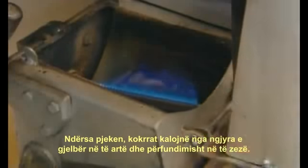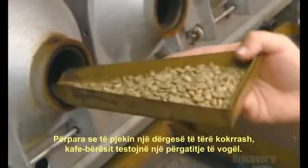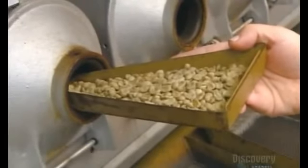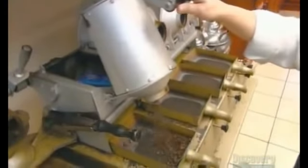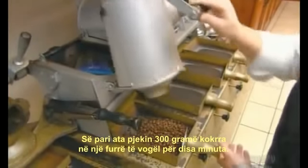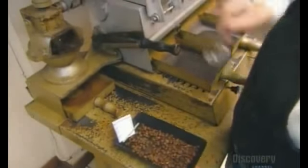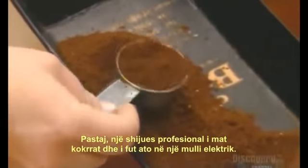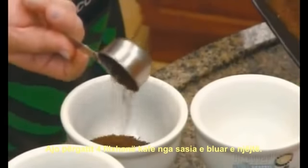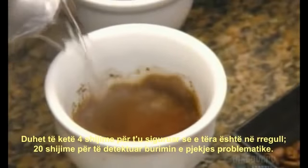Before roasting an entire shipment of beans, coffee makers first test a small batch. They follow a standardized procedure at the plant's testing laboratory. First, they roast 300 grams of beans in a small gas oven for a few minutes. Then, a professional taster measures out the beans and feeds them into an electric grinder. She prepares 4 separate cups of coffee with the same coarse grind. It takes 4 tastes to make sure all is well, 20 to detect the source of a problem roast.